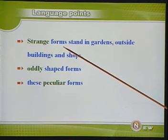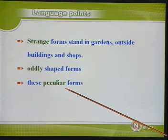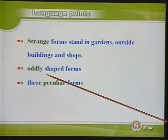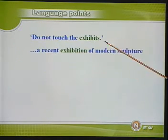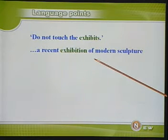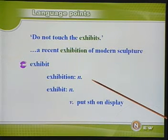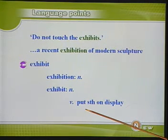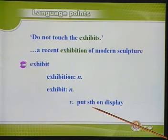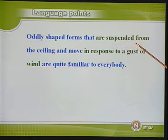课文后边还用了其他的形容词来修饰 forms. Oddly shaped. These peculiar forms. 那么 peculiar 和 oddly 的形容词形式 odd 都是 strange 的同义词。Do not touch the exhibits. A recent exhibition of modern sculpture. 我们知道 exhibition 展览，这是名词形式。exhibit 在这里是展品，也是名词，但是它可以同时作为动词使用，means put something on display，发音也是 exhibit。Oddly shaped forms that are suspended from the ceiling.